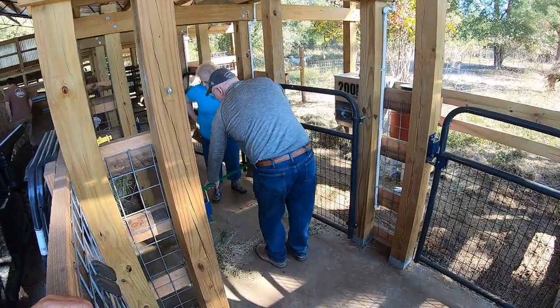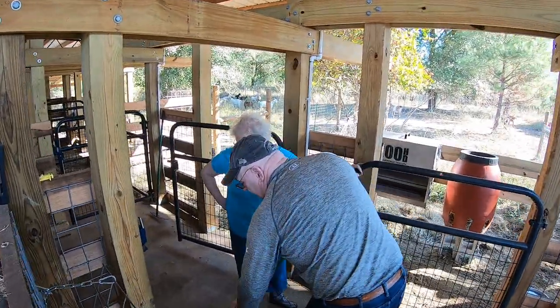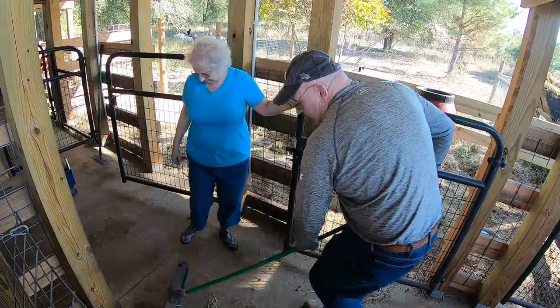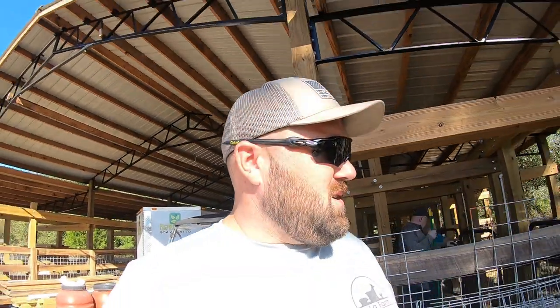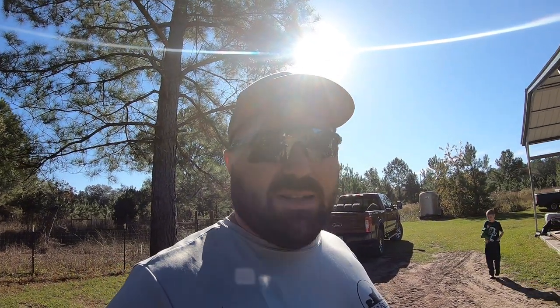Hard at work, Pops. Said you hard at work. We got Nina. Pop grew up on a milk farm, dairy farm, upstate New York. Let me get it out of the way. Grew up on a dairy farm upstate New York, and so they're down here visiting, being snowbirds for a couple months, and so yeah, we're just working today.